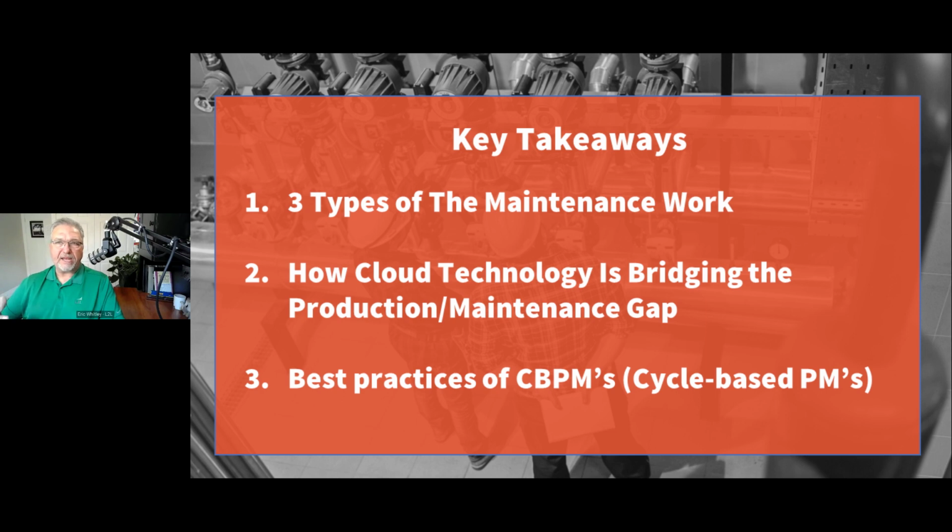And then I'm going to get into a few of the best practices when it comes to cycle-based maintenance, understanding how to implement that and what you need to do to start down that process. By the way, go ahead and ask any questions, chat those questions in there, and we'll try to get those answered at the end.